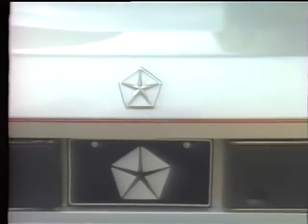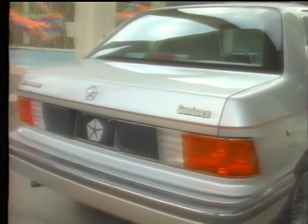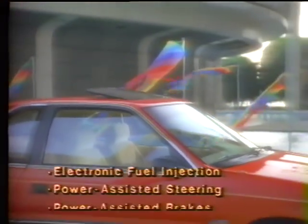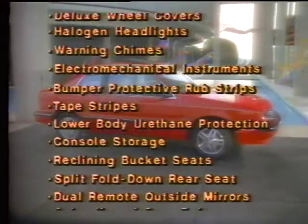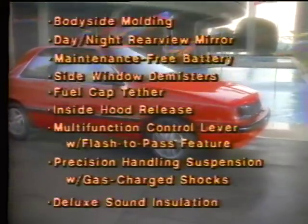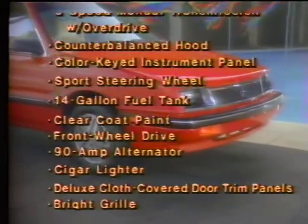Sundance's impressive cargo capacity of over 15 cubic feet owes it all to its versatile liftgate design. The rear folding seat features a 60-40 split design, making it easier to stow larger items without having to fold down the entire seat. The true value of the Plymouth Sundance story can be told by the unbelievable amount of 47 standard features. These include deluxe windshield wipers with intermittent wipe feature, tape stripes, dual remote control outside mirrors, wide body side moldings, carpet-covered removable rear shelf panel, and many more.